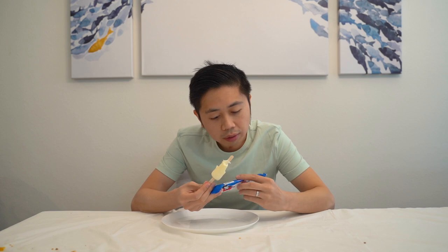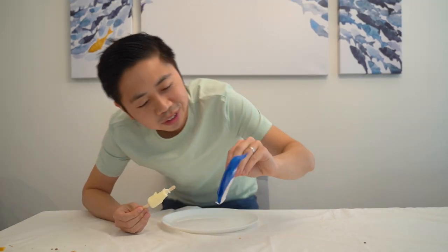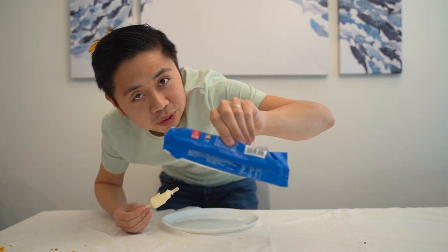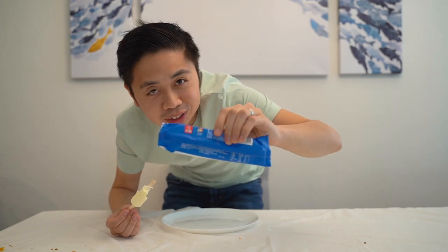You guys want to see this up close? That's up close. After I'm done eating this, I'm gonna show you the stick. I think I might dig in for another one. And just in case you're really curious, the ice cream bar that I'm eating, hold up, wait a second. So, it has an expiration date, right? It says 2022-07-06. The way I interpret it is July 6, 2022.